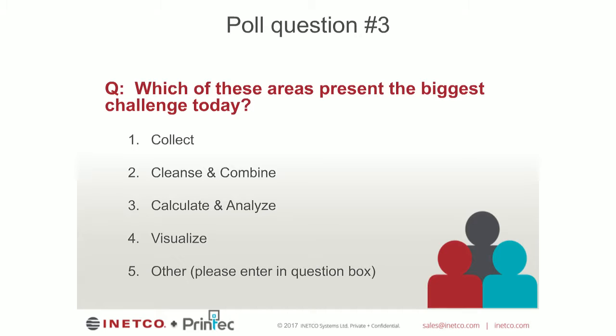Cleansing and combining seems to be the biggest pain point with the audience today. We see this quite frequently. There are so many different bits of the business that have access to different pieces of data, where it's all being collected, but it's the combination of these bits of data. Being able to correlate the bits of data so that you can get a more holistic view does present a big challenge a lot of the time. So if you have one source of truth and you're able to correlate this data across different sources, it makes it a lot easier.